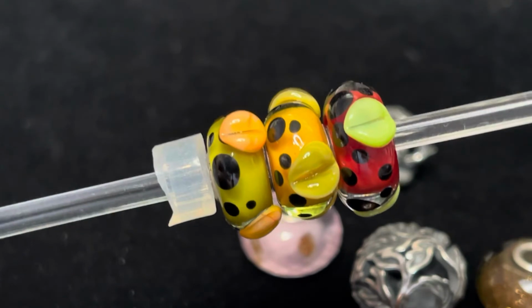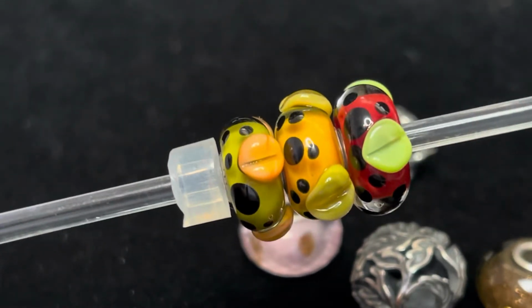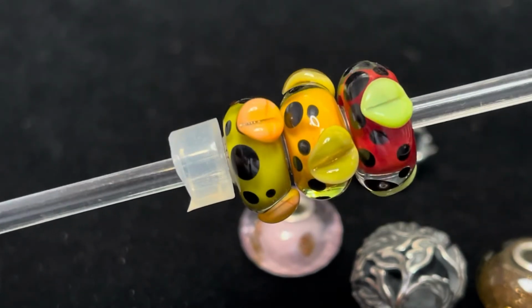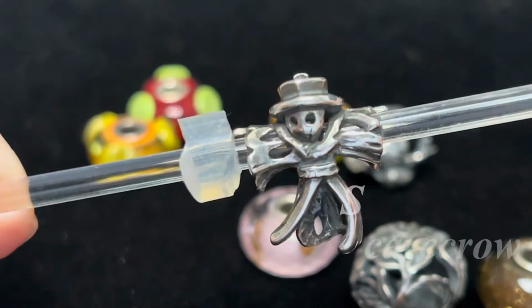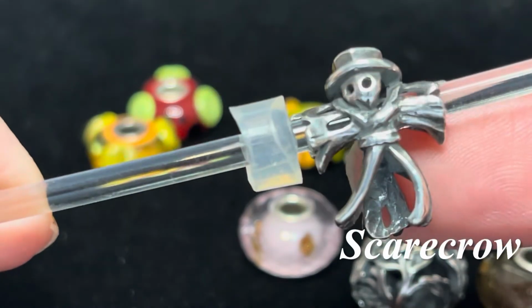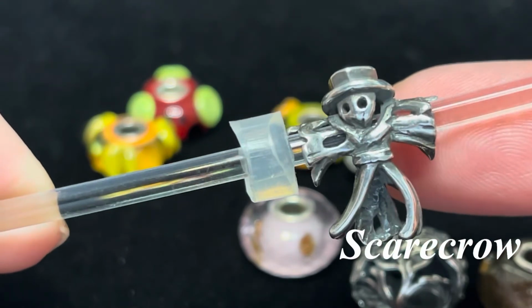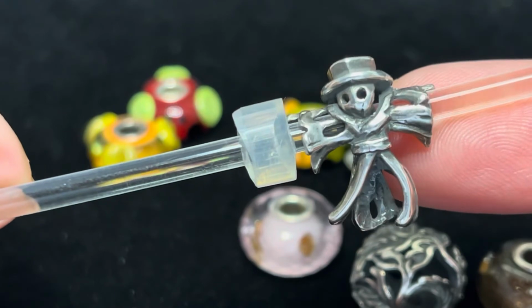getting these. And the wonderful thing is, with them being retired, they are all at a reduced price. So I was able to get a really nice price on all three of these. And then again, looking forward to fall, I did want to also treat myself to the Scarecrow Silver. I want to say it's touted as a pendant.